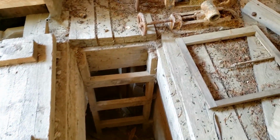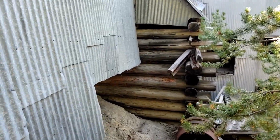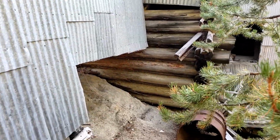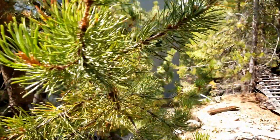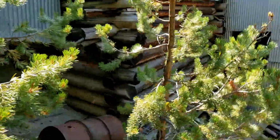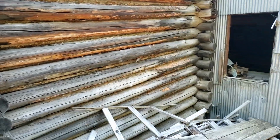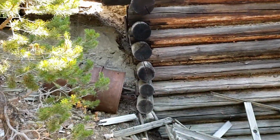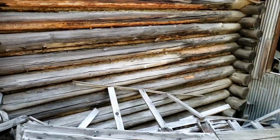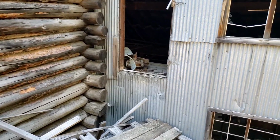Okay, let's go look down below the mill now. I'm not sure what year this mill was built. Whether these logs, they look somewhat old. I don't know, it's probably been here at least 50 years or better. But that's that large ore bin we were just looking in. And it feeds right down into that building where that ball mill is.